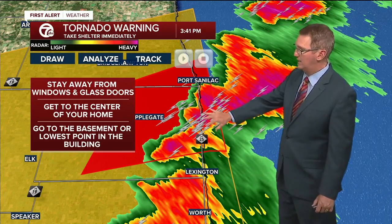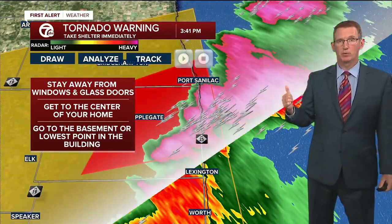The warning will be dropped soon here. It's 3:41. It should expire at 3:45 as this moves away. And the part of the storm that's rotating is on the shoreline now and moving out. So things will improve, and improve quite quickly, in Sanilac County. We'll stay on the air here until 3:45 and make sure that this gets dropped for you.